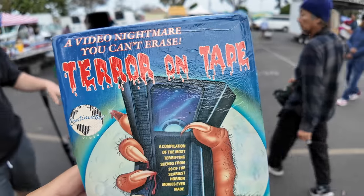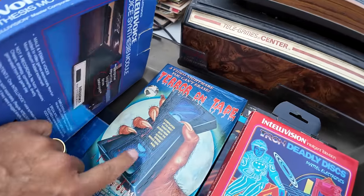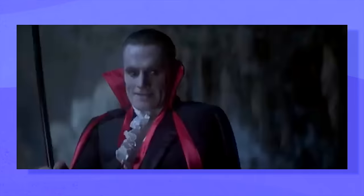Okay. I didn't know about this Terror on Tape. So earlier when I got the Atari stuff, I threw in a VHS tape called the Terror on Tape. Box looks super cool. I know when I see weird, obscure horror, I've been singing weird horror praises for years within the scene. It is our time.